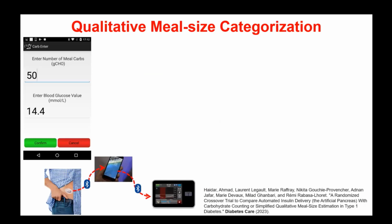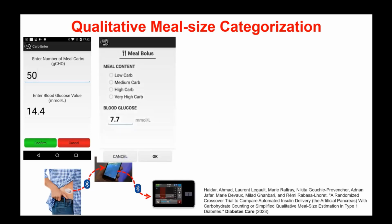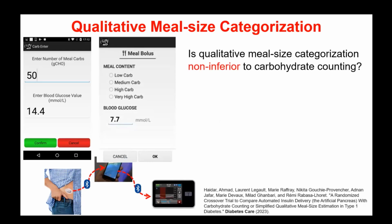Now, the other thing we're looking at, a bit farther from the drug side, is can we actually just simply with insulin replace carbohydrate counting with what we call a qualitative meal size categorization? So people at mealtime, instead of having to decide if there's 45 gram or 47 or 53, they just say, okay, this is low carb, medium carb, high carb, or very high carbohydrate. So we ran a study, an RCT, to look at whether the qualitative meal size categorization is non-inferior to carbohydrate counting with insulin alone. So again, no adjunctive therapies.